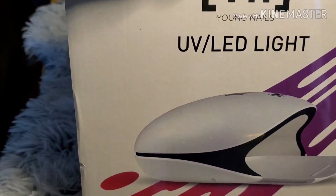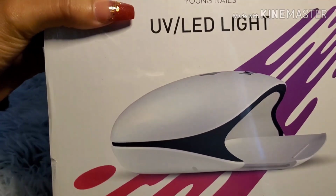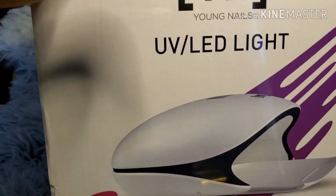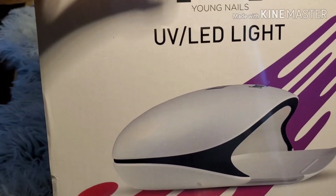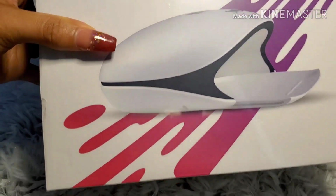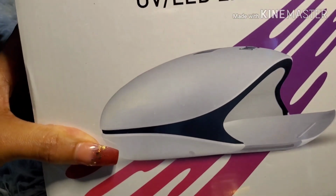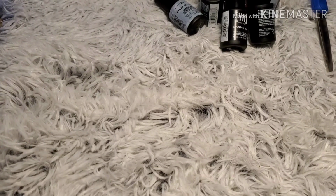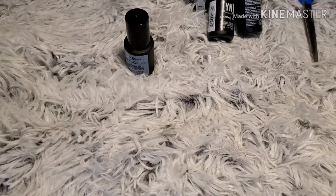This, I think this is like $75 or more. This came in the mystery box, the big one. So I'm excited. I already have a lamp, but it's from Sun. And I've been wanting a new one, but I don't have a problem with the one that I have. I love that one. I've been having it for a whole year, and I've been wanting a Young Nails lamp. I don't think I want to even open it because it looks so cute in the box. So I'm not going to be selling that one. Now if I had an extra one of Young Nails, I would be selling it. But other than that, nope.